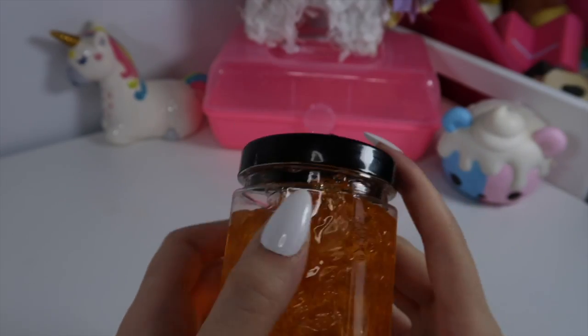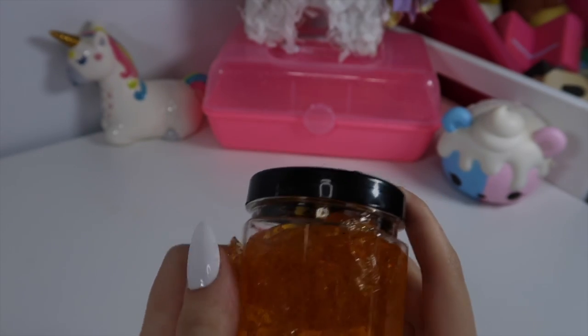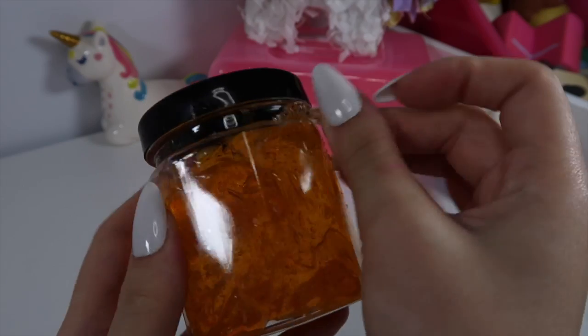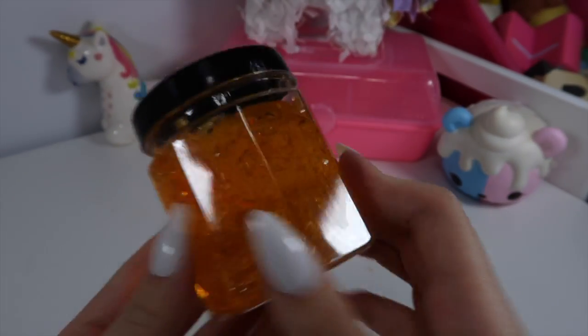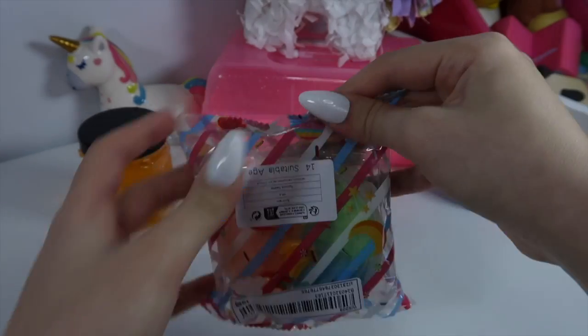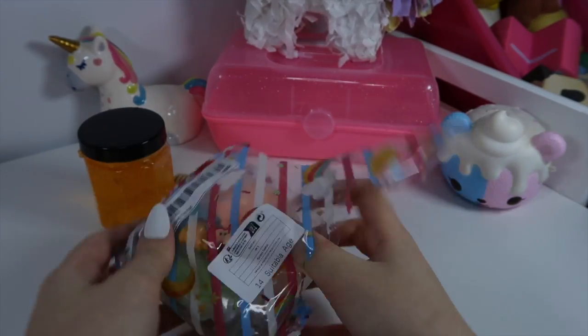The reason the slime was spilling out was, I don't know if you can tell on camera, but the container's cracked a little bit. So the slime is spilling out of it, which is okay. I'm just gonna put it into a new container, but I'm happy the slime didn't dry out. Let's move on to the next slime, which is in this packaging. Let me open it up and see how it is.